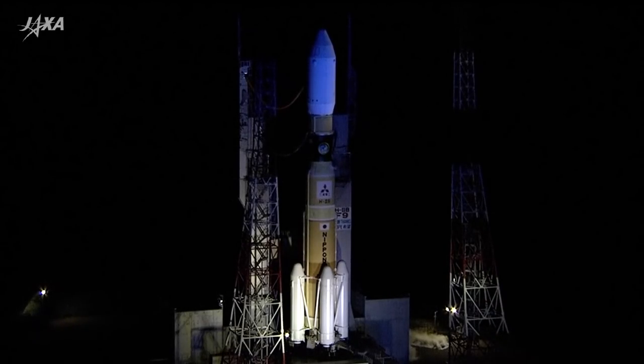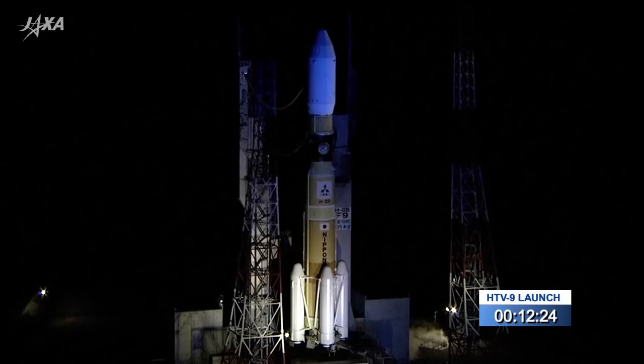T-minus 12 minutes, 30 seconds until liftoff. Everything is proceeding on track, no issues reported, and the range is clear at Tanegashima.